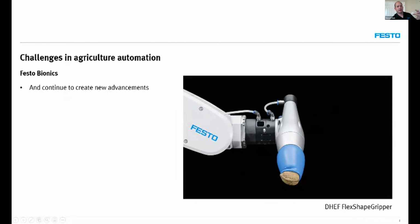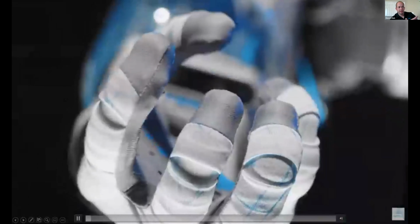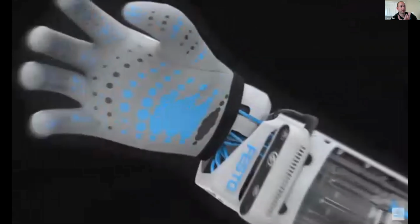And so where all this is going is trying to get to a better place within the agriculture space for being able to do some of the gripping and physical touching methods of picking up various fruits and vegetables that currently aren't possible or are difficult. And I'll show a quick video of our latest endeavor, which is actually trying to mimic a human hand, which is arguably the best gripper on the planet.